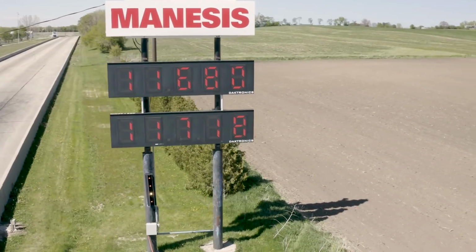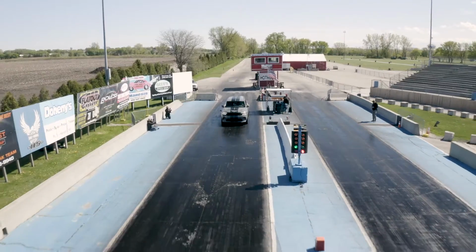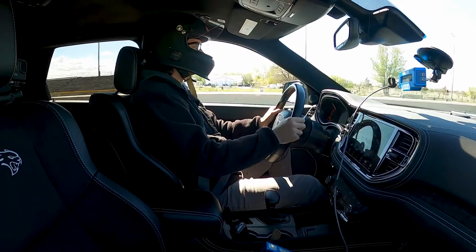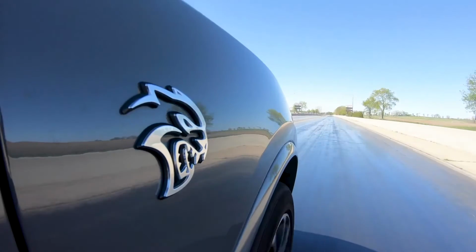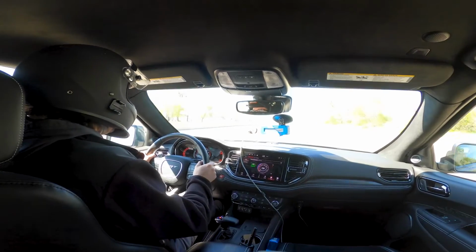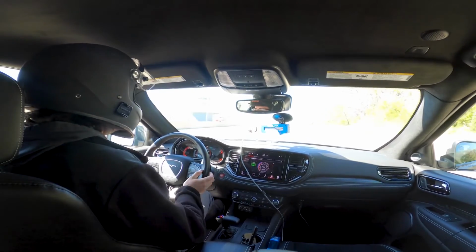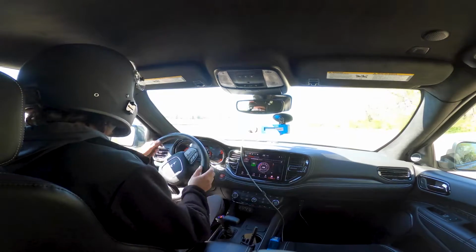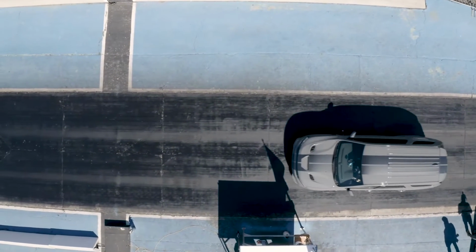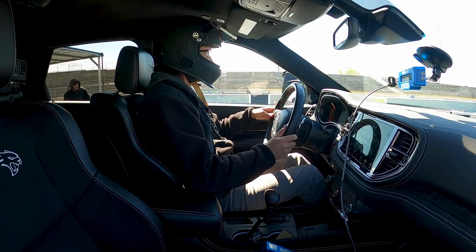Yeah, a little slower that pass. I felt like there was a little wheel spin, a little wheel hop, so we're just gonna turn it up. That didn't work. I plowed right through the brakes. Right through the brakes. There was no holding it back. Okay, we're gonna settle back down a little bit, and I'm not going to use launch control, but we're going to just try and be a little gentler.